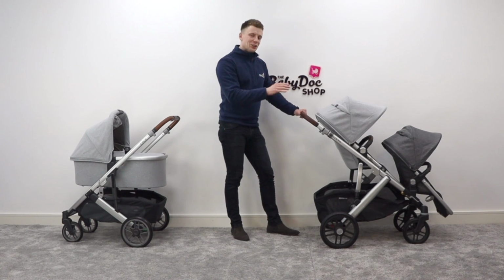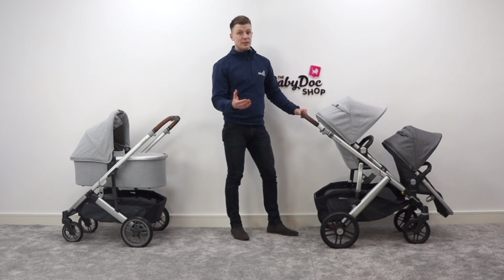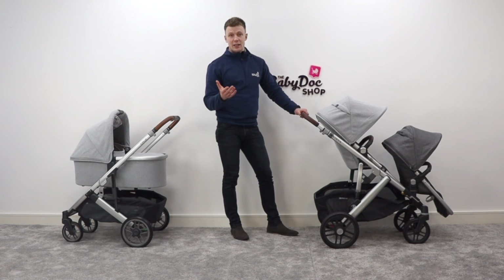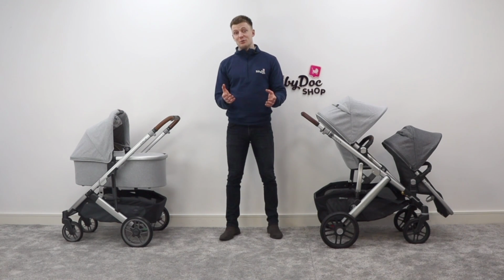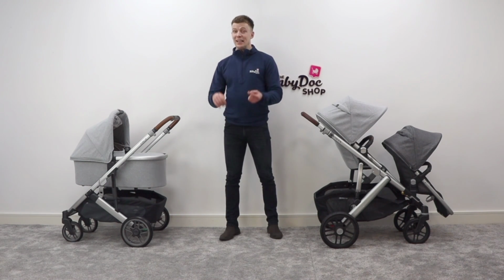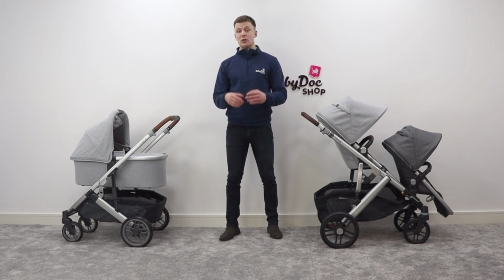Now this single to double is the so-called future-proof option, because if another baby does arrive within a couple of years, it should avoid you needing to change the buggy. Now the catch with the single to double buggies is that they tend to be a little bit heavier, a little bit bulkier, and about 100 to 200 euro more expensive, but they should hopefully help you avoid an additional cost down the line. Now most brands will offer models in both versions.